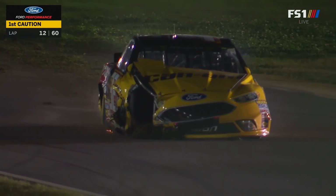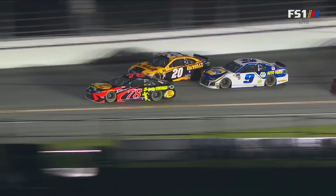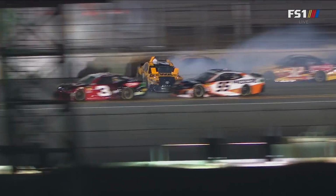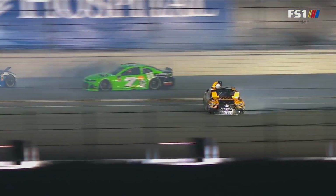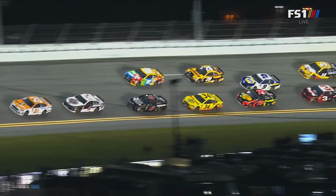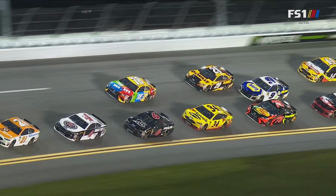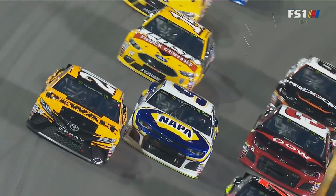You know, anytime there's a rule change, Mike, Jeff, there are unintended consequences. Stays right there on that crucial part of the quarter panel, and that air, as it was packing up on that left rear, as Erik Jones came off the banking, spun him right around. I don't think that Jones ever hit anything. You can see Jones gets a little contact loose right there. You saw that right front tire spoke a little bit.